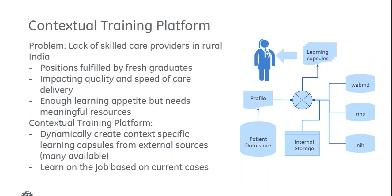So more rated learning modules get more access and more visibility, more rating, and also some sort of incentivizing of this learning. So the clinicians get some type of rating and scores based on the number of modules that they cover. So basically we just give them some sort of incentivization on how good their learning has been. So this is about the contextual training platform overall.